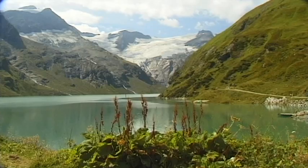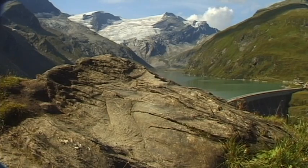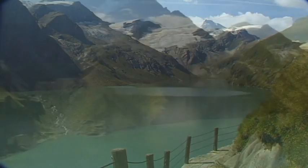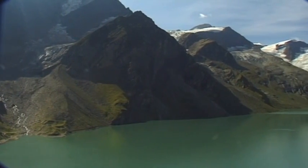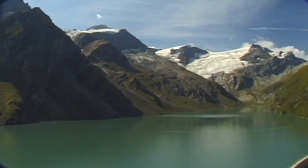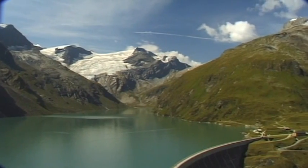The Kaprun area is also extremely beautiful. The lakes of the high mountains are in picturesque contrast to their rocky surroundings. The region's lakes perfectly complement the nearby mountain scenery. 2,000 meters above sea level, the Mooseburden is particularly striking.